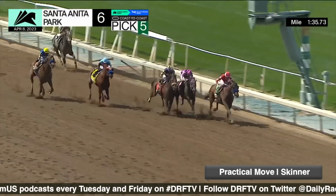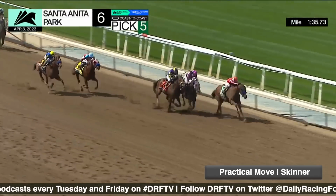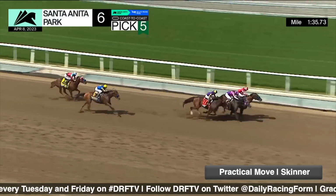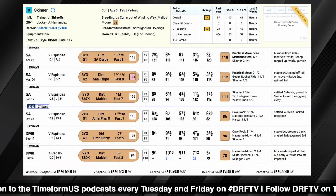It does get close at the end, and he has to battle back inside of Mandarin Hero, who we talked about as being one of the also eligibles in this race. The one that's closing on the outside is Skinner, though you could see he's stalling a little bit at the end of this race after making a wide far turn move into contention. These 3 hit the wire together, Craig.